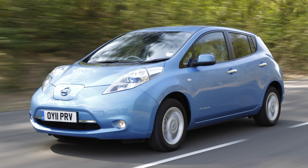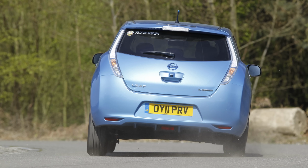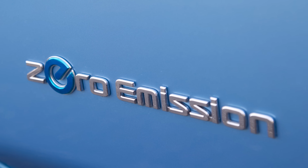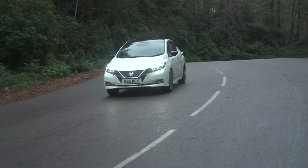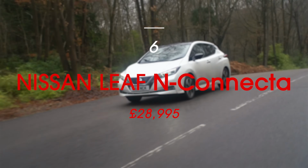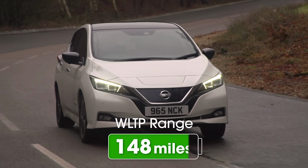For a long time, the first generation Nissan Leaf was the best-selling electric car in the world. But since then, the EV market has become swamped with new competition. Even against a whole host of new rivals, this second generation Leaf stacks up fairly well in its class. It gets lots of kit as standard, it has a big boot, and it's quite comfortable on the road.